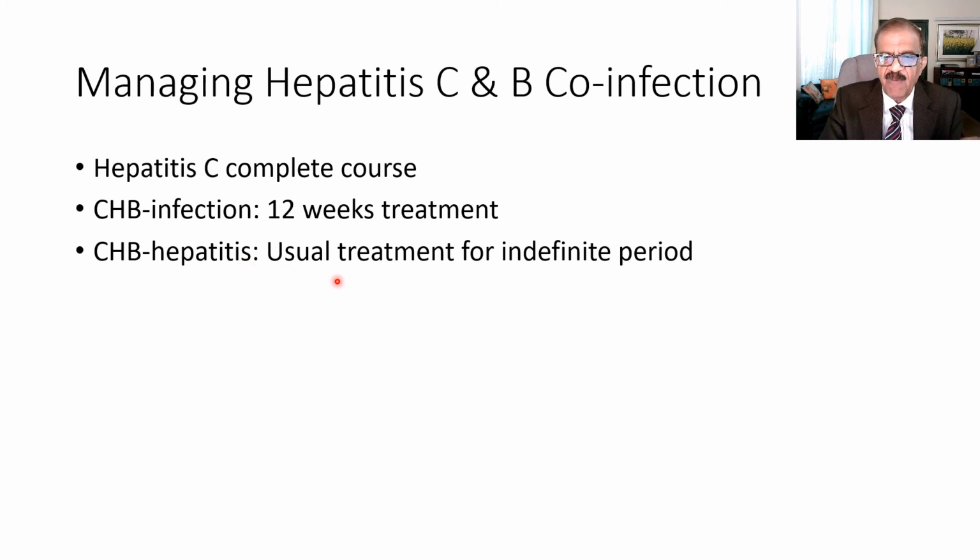Okay, so I hope I have made myself clear. Hepatitis C would need its treatment like normal. Hepatitis B, if it is chronic hepatitis B infection, just 12 weeks treatment, and if it is chronic hepatitis B hepatitis, then lifelong treatment.